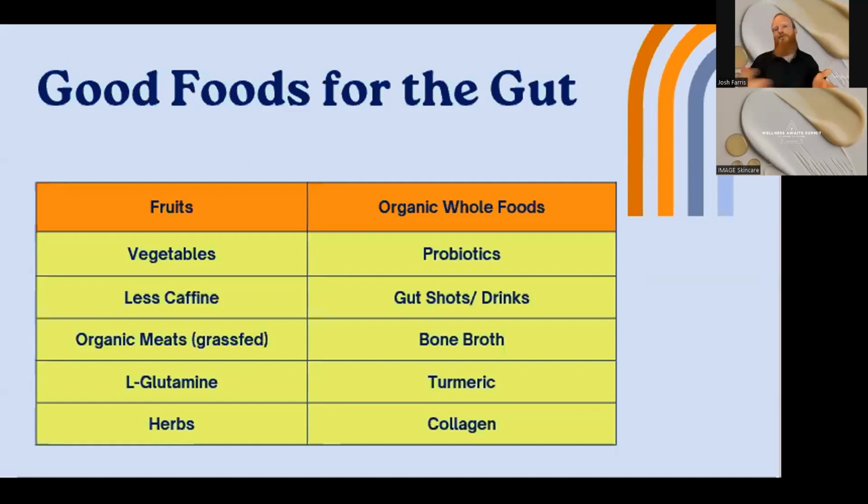But like I tell all my clients, I would rather you eat conventional vegetables than not eat any at all. So try to eat organic vegetables, organic fruits. That's a good way to promote good gut health and to detoxify.